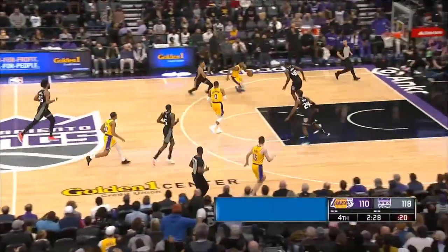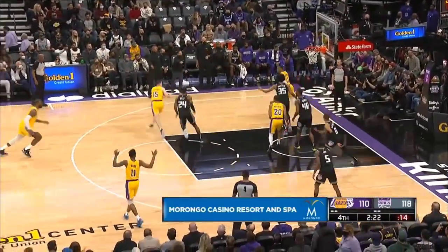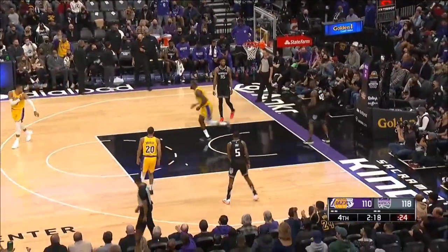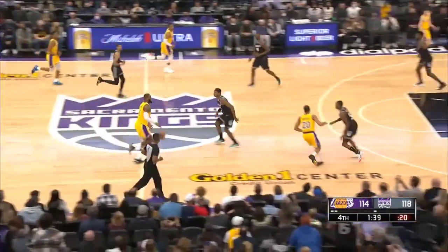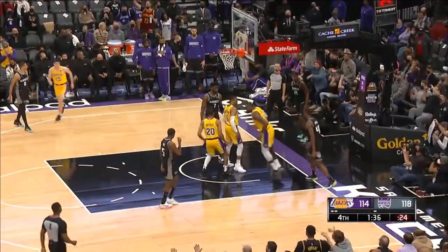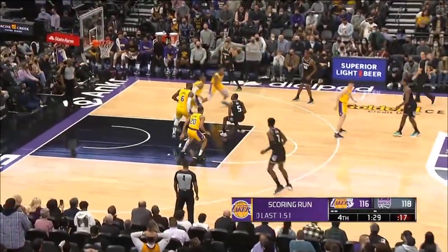They're down 118 to 110. Under 3 minutes to play. Reeves saves it. Reeves goes baseline. Reeves all the way. Dishes it to Russ. Down the middle goes LeBron to score. 6-point game. Touch the ball on that possession. LeBron trying to get to the rim, and he does! 2-point game. Well, in a minute and a half plus.